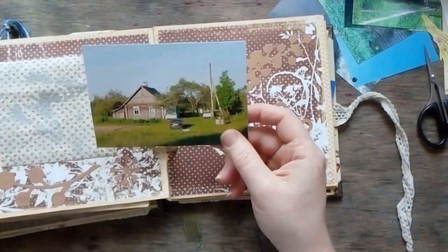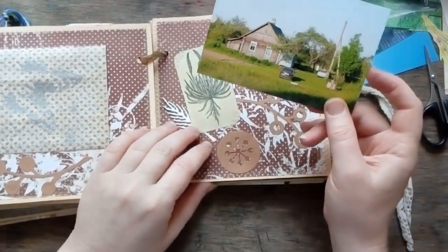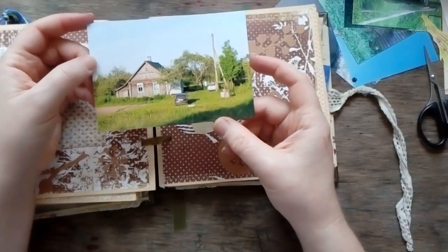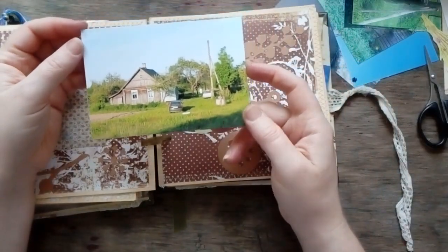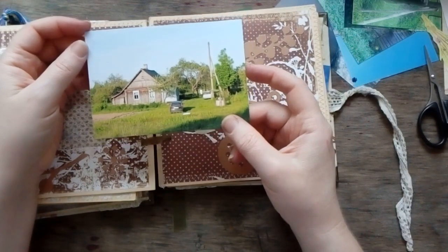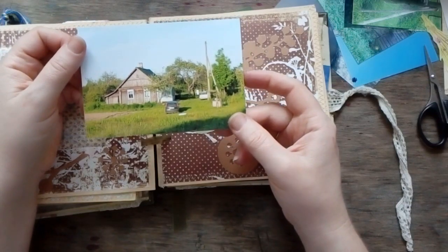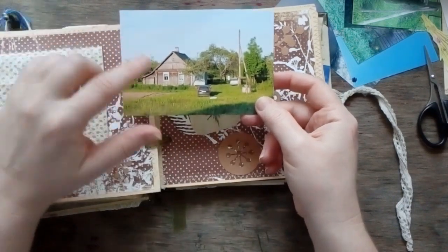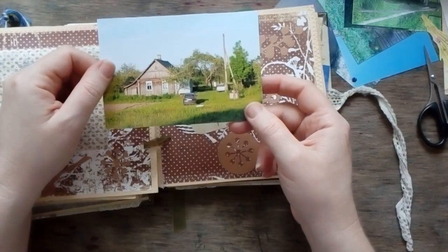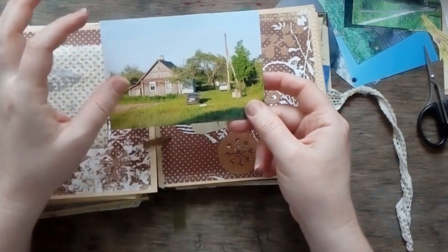And today, making this video, I thought about the feelings behind this picture, and it suddenly came to my mind that this is the source. This is the reason why I'm so crazy. So this is my grandma's country house. My grandma and grandfather no longer live there. Yeah, they passed away. But still, this is the place that I do remember.